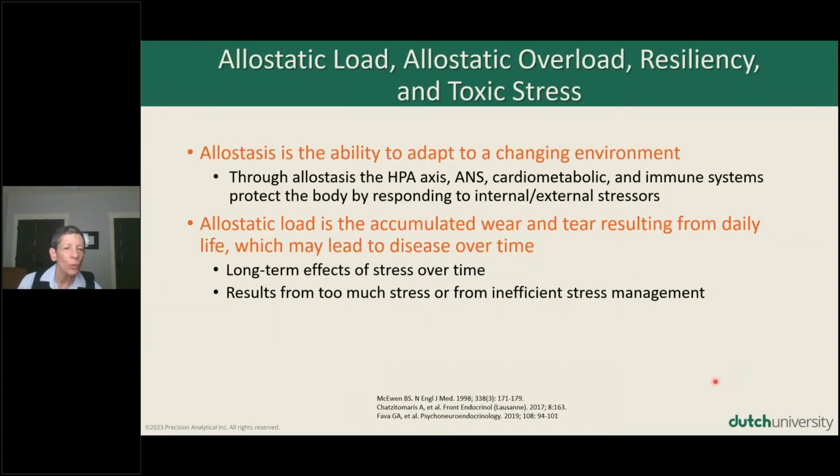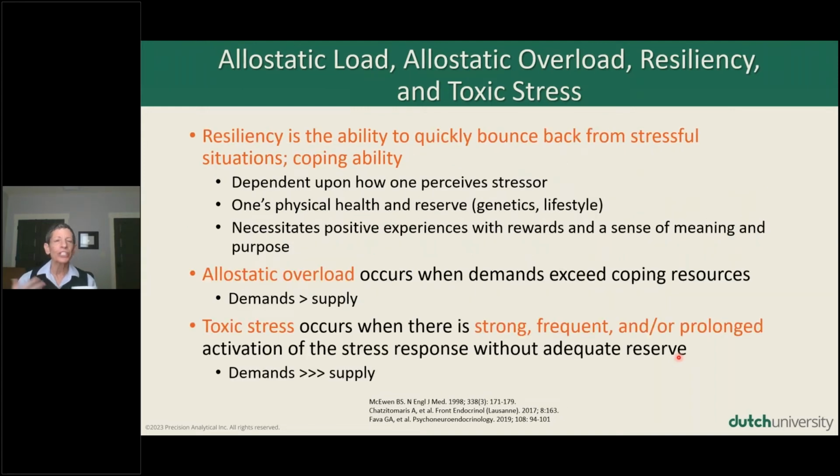Some terms you need to be familiar with if you read the literature are allostasis, which is the ability to adapt to a changing environment. Allostatic load is the accumulated wear and tear resulting from daily life. Then there's resiliency, the ability to quickly bounce back from a stressful situation. It's your ability to cope. And then there's allostatic overload, when the demands exceed your coping resources for a short period of time. And then there's toxic stress, when this allostatic overload continues, it's strong, it's frequent, it's prolonged, and you don't have adequate reserves to meet any of those demands.